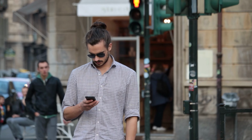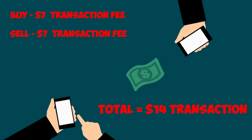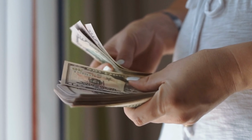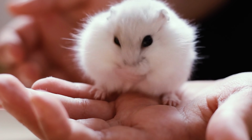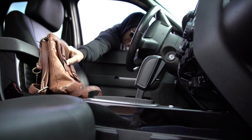For example, a big bank charges $7 for you to buy and sell a stock. So that means you're already down $14 no matter what, because you have to do both options eventually. With smaller companies, the fee is much smaller, but they normally offer little to no customer support and they aren't as secure. So that means if you have any problems on the way, you're on your own.